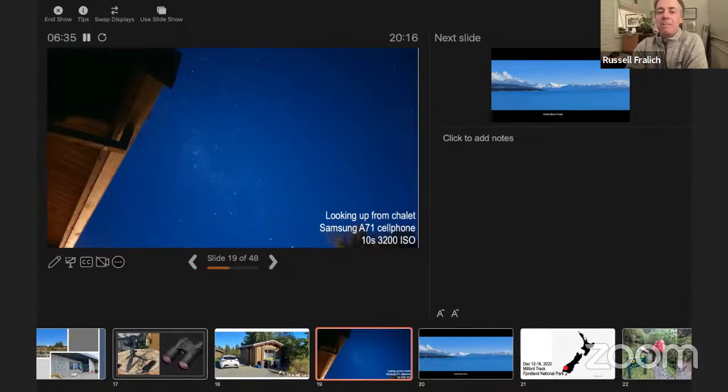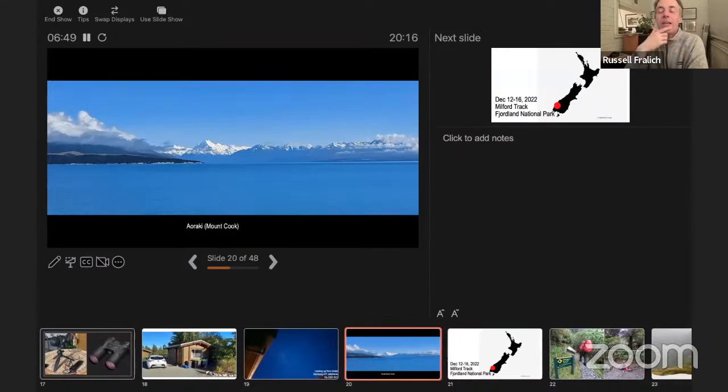Oh, it must have been awesome. And it was so clear. I didn't know what I was looking at, so I had to consult. This is the Eta Carina Nebula. Holy cow. So we kept on going.